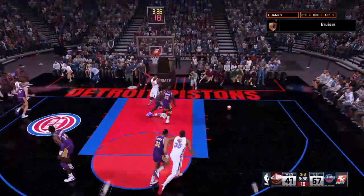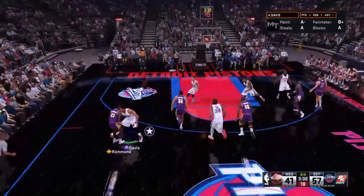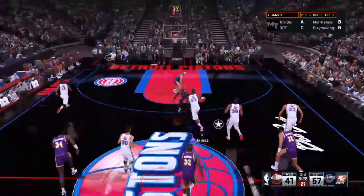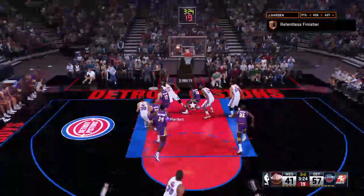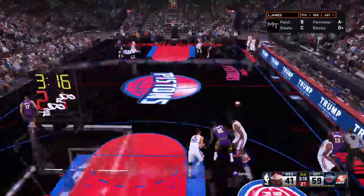LeBron drives in. It's stolen by Johnson. Davis against Richmond. It's stolen by Davis. And here we go. Fast break. James has got it. Harden, that's good. The defense not putting up any fight on the inside. They've allowed 10 straight points in the paint. That's not the kind of streak you want to be part of defensively.